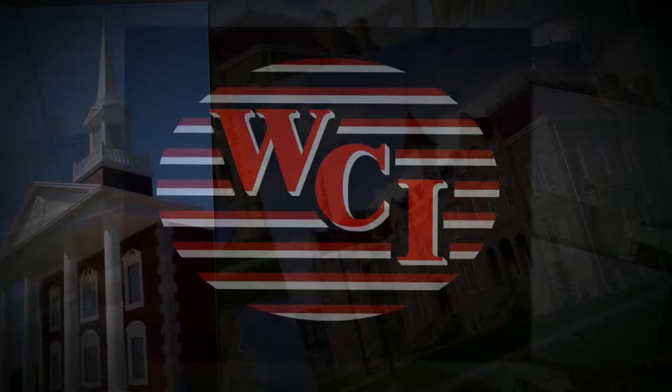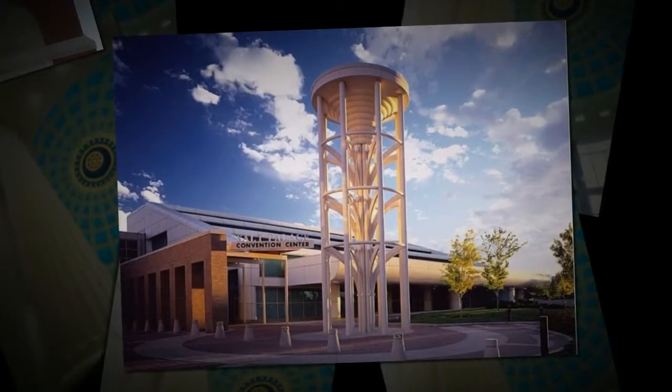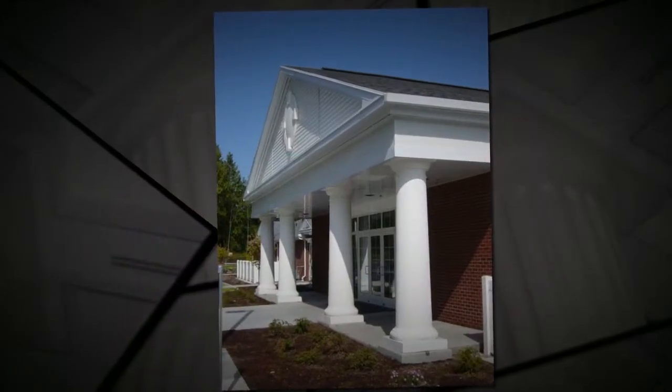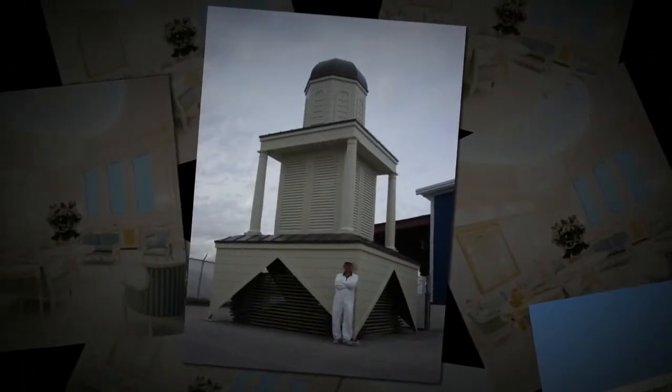WCI is a custom manufacturer of architectural fiberglass and glass reinforced gypsum. We can create almost any shape desired. WCI has a proven track record of supplying great looking parts that can turn your building into a masterpiece. We specialize in column covers, cornices, crown moldings, domes, steeples, and cupolas, or whatever your imagination can create.